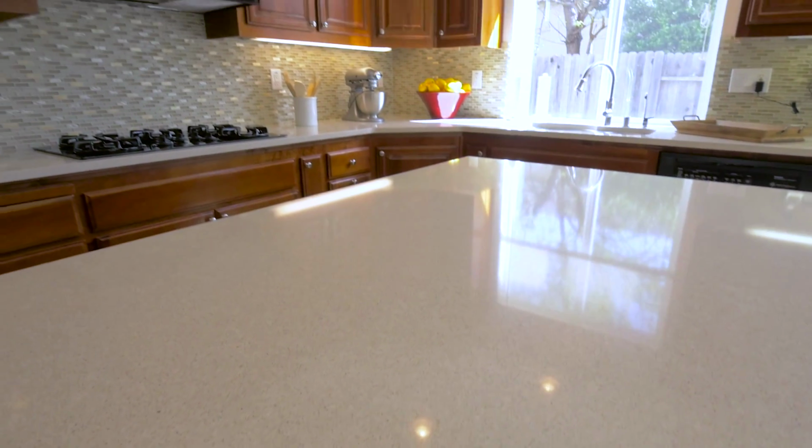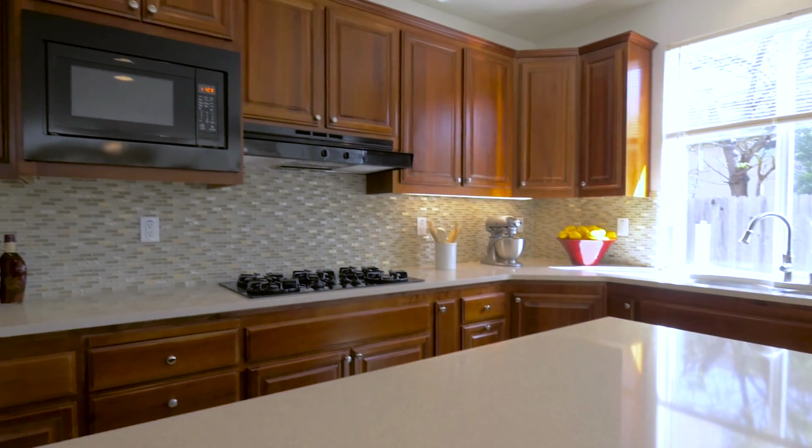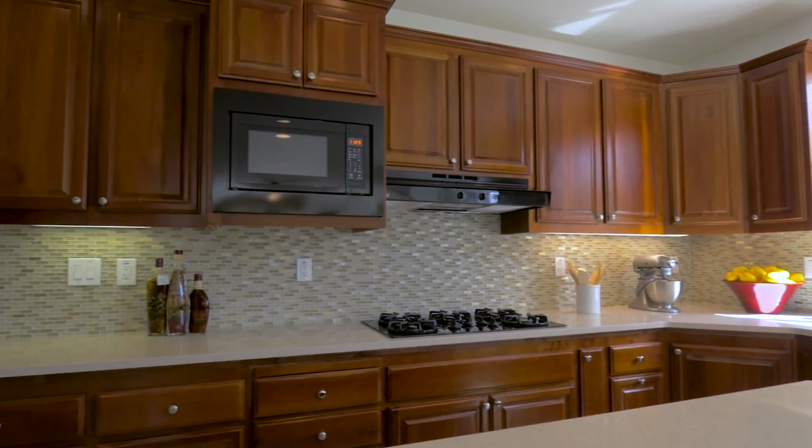Quartz countertops, cherry cabinets, as you can see, top of the line appliances. The house is stunning everywhere you look. I had people in here the other day wondering if it was staged because it's so clean, beautiful, crisp. It's a wonderful home. It's got everything you could possibly need and more.